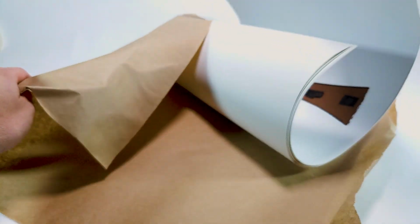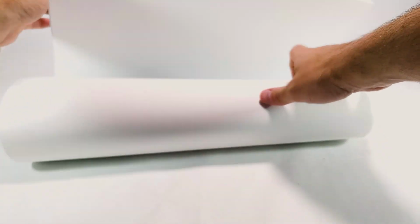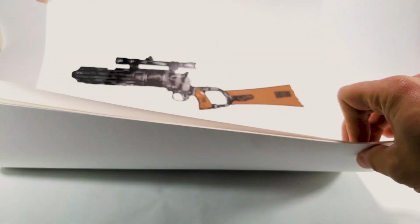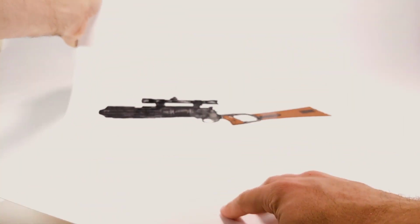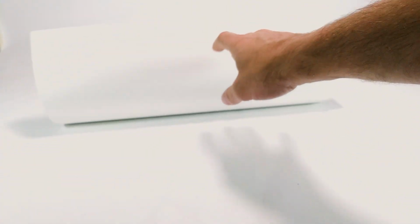So we do have a couple of prints. These are pretty large prints too. These are easily 18 by 24, maybe even a little bit bigger than that. But we have a Boba Fett's blaster. Let me get this in focus here. Hang on. All right, hang on. I didn't prepare properly for this. Let me get something to hold down the top of this.